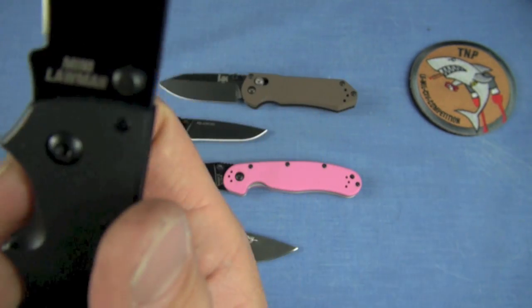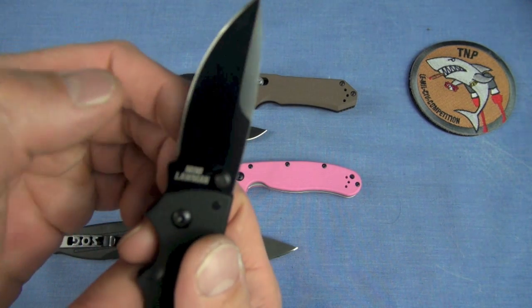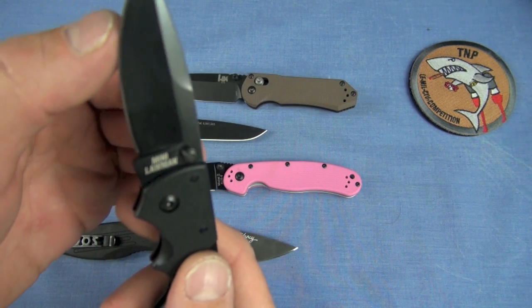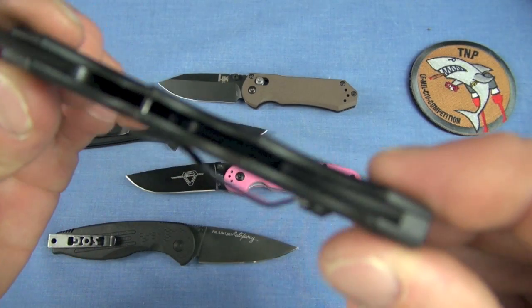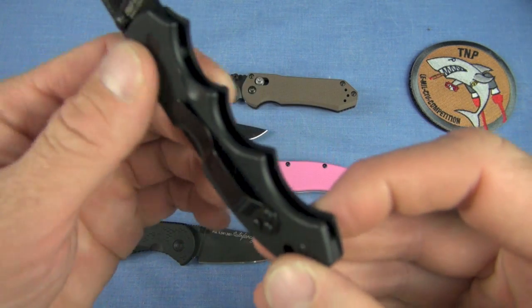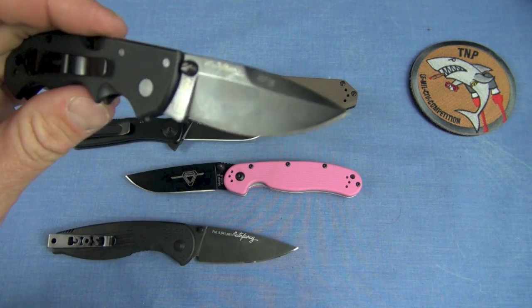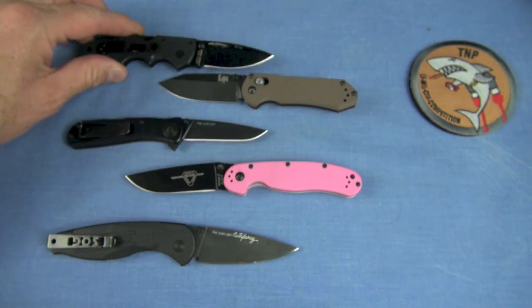Great removable thumb studs, by the way. This one is hollow ground on the Mini Lawman. Good belly on the blade. Really sharp out of box. Triad Lock we mentioned. Super thin. Good traction on the G10. It's really a nice knife for the money and for the weight. 2.4 ounces. Oh, should be on the list.